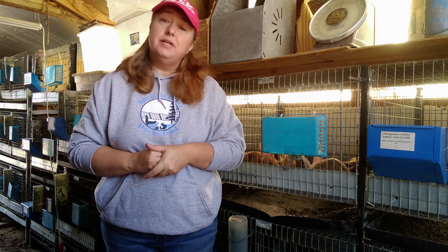You can try the cage swap thing. There's a bunch of stuff you can do there. But, you know, sometimes, especially in your older does, your 2 and 3 and even into 4, if they've sat all summer without a litter, sometimes they're a little bit slow to want to go in the fall.